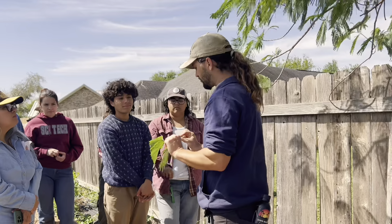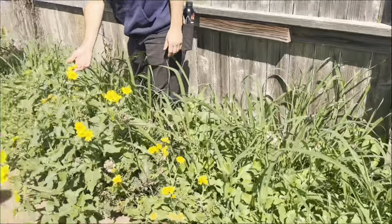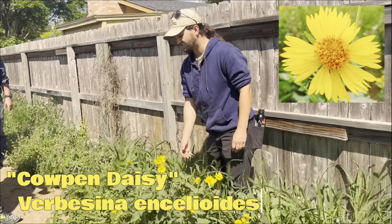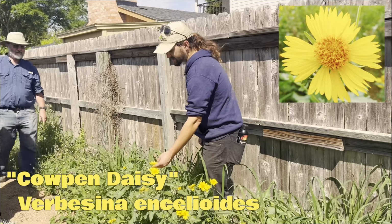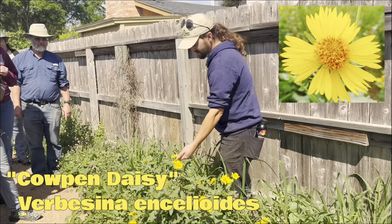But those are kind of some traits there. But yeah, one leaf, one leaf. Let's talk about cowpen daisy. This is one of my favorite annual wildflowers. Another really drought tolerant, very hardy wildflower. Presumably called cowpen daisy because it likes to grow in that sort of disturbed area around a cowpen.